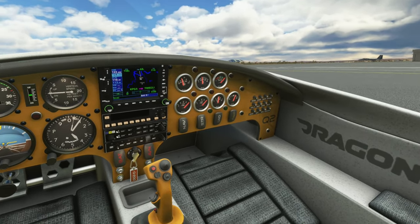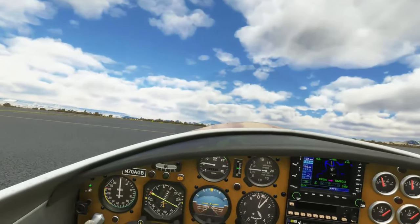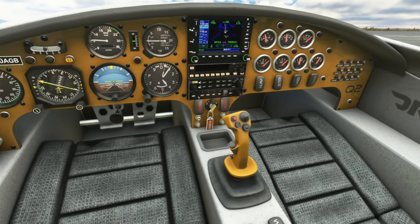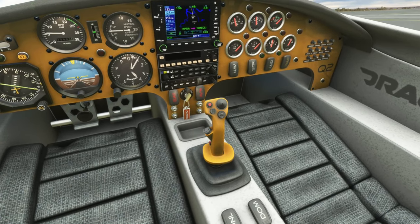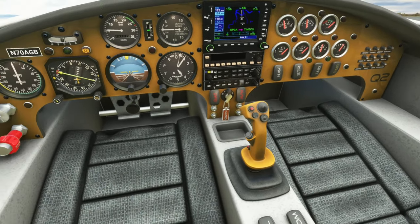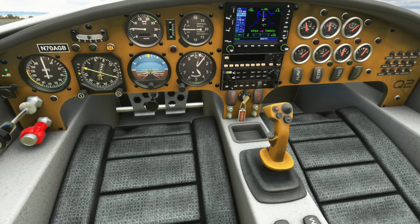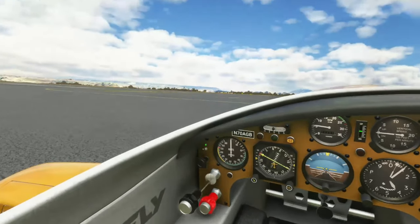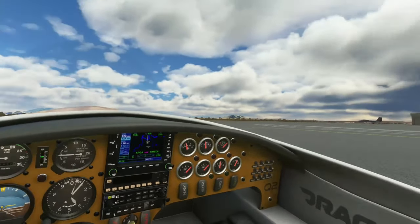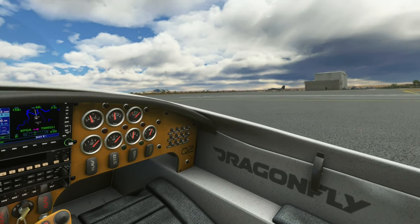Yeah, this is going to be interesting, the taxi. It's a tail dragger, but it's even weirder than that. And look at that. You see that, right? I'm moving the rudder pedals right now, and the stick is moving. But if I move the stick, nothing moves except the stick. Oh boy. Well, you're about to embark on this journey with me.